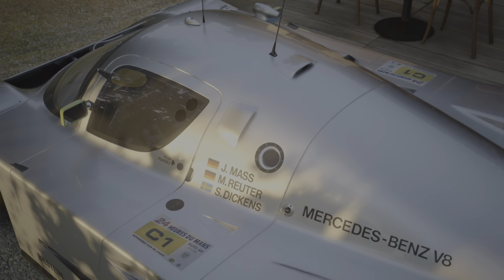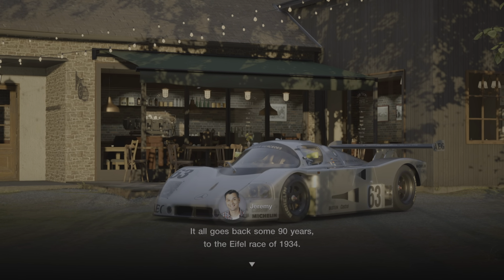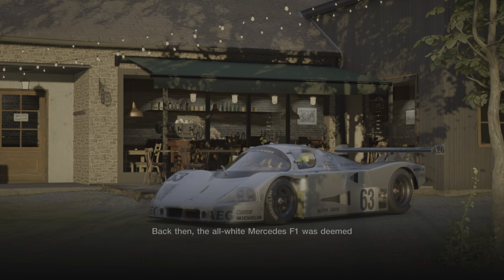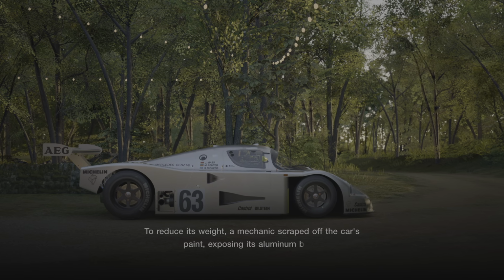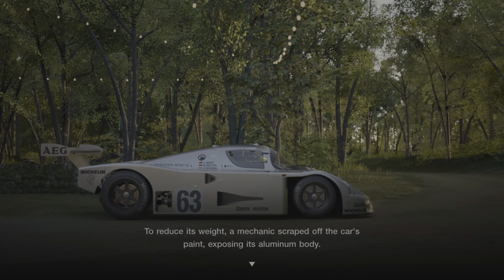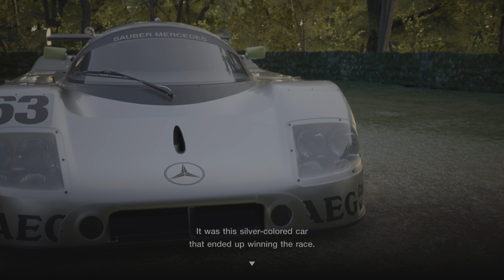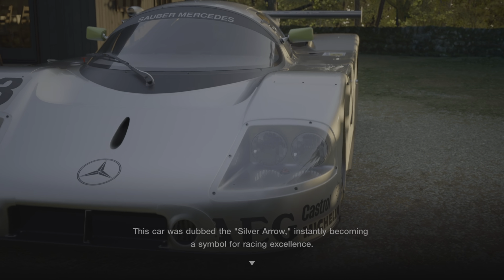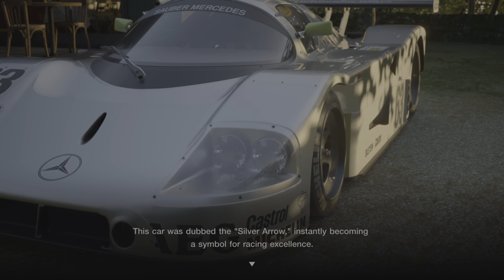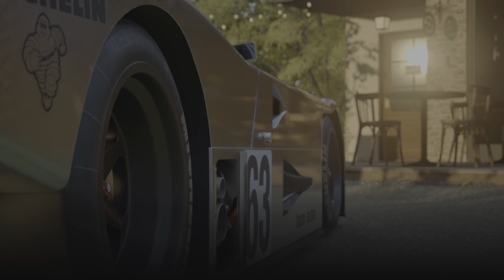It all goes back some 90 years to the Eifel race of 1934. Back then, the all-white Mercedes F1 was deemed 2 pounds too heavy for competition. To reduce its weight, a mechanic scraped off the car's paint, exposing its aluminum body. It was this silver-colored car that ended up winning the race. This car was dubbed the Silver Arrow, instantly becoming a symbol for racing excellence. Since then, silver has been Germany's national racing color.